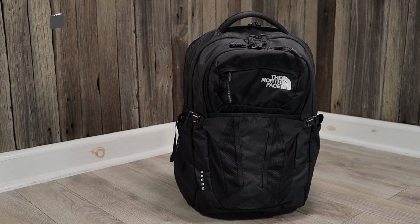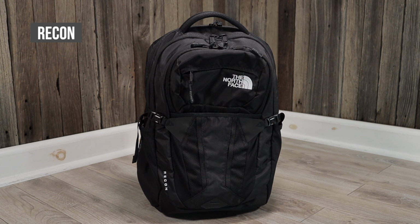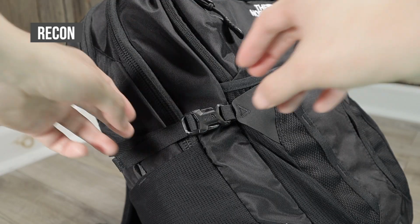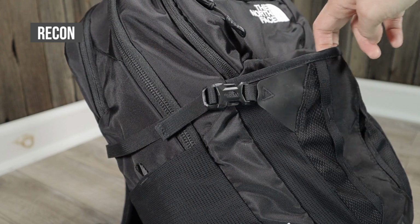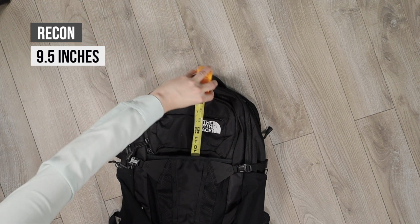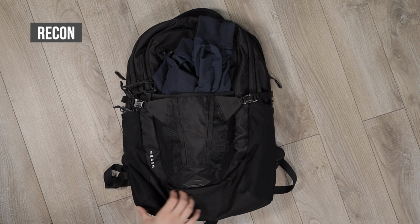Moving on to the North Face Recon, you have a completely different outside design. There is no elastic bungee system, and instead, what you have is this quick stash pocket. Although the pocket is extendable using the side compression straps, it really isn't that large. The pocket itself measures down to about 9.5 inches, and there is no way to strap anything down. Unlike the Borealis, oversized items aren't going to fit in here.